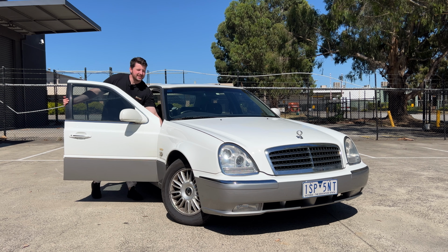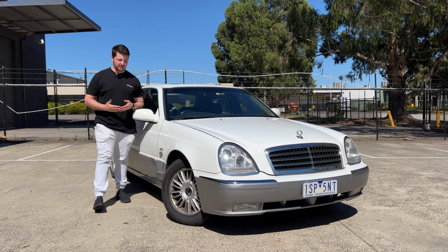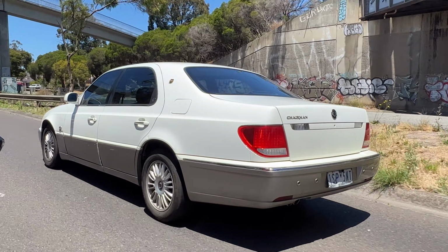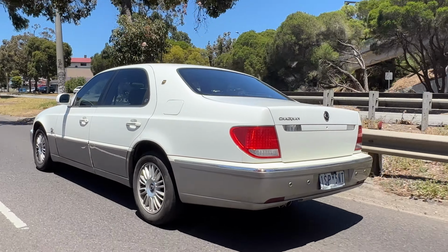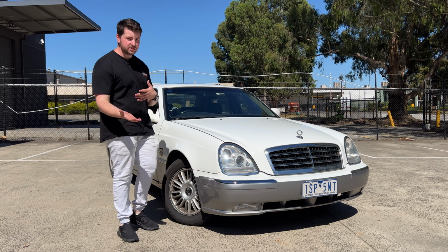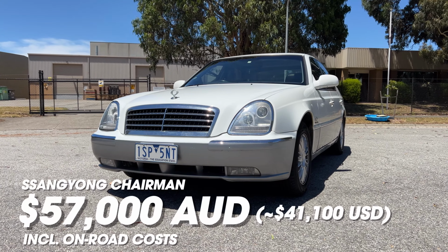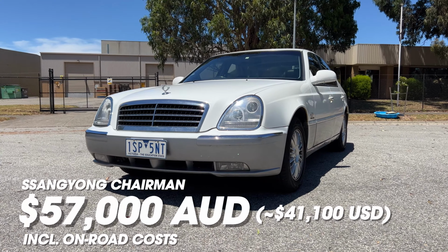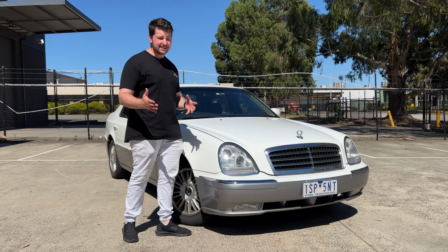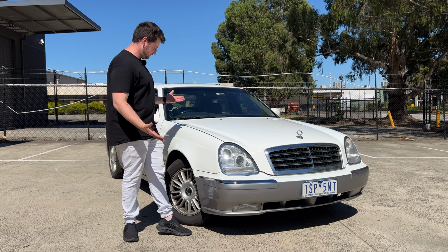Let's talk specs. Now, as I said earlier, the SsangYong Chairman was a total flop in Australia. SsangYong originally brought it here thinking it would help their sales, but Australia was already moving away from luxury sedans like this. And it had some really fierce competition from Holden and Ford, both of which were cheaper. This thing started at 57,000 Australian dollars drive away. That was before you added the only option, the sunroof. And in today's money, that's about 80,000 Australian dollars, just over. That's a lot of money for, you know, this.